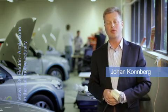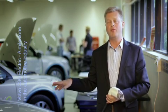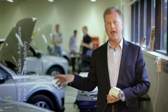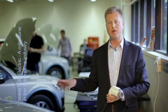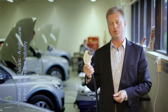The aim is, of course, that it should be as convenient as possible, both to use and to own an electric vehicle. So when you park the car above the plate, energy is transferred from the plate to the inductive pickup in the vehicle without any physical contact. So you won't even need this in the future.